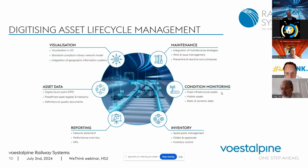And data from these sensors is all brought back to a central system, and this is really the brain of any condition monitoring system. So acquiring data is all very well, but if you're not able to translate that data into information that can actually be used by the maintainer, then you're not fulfilling the full value potential of a monitoring system.